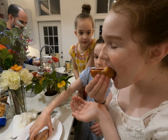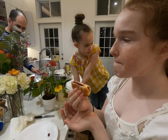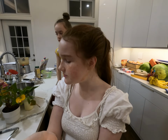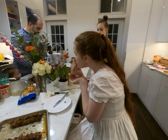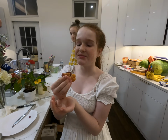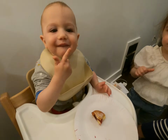Moses is crying because he wants a jelly donut. He needs to finish his tomato. Moses, do you want a bite? I don't want a lot. I just want a taste. That is so good. Good girl. Wow, it's so much better than the store ones. The other ones are gone. And the jam is actually sour. Good. What do you think, Mo?